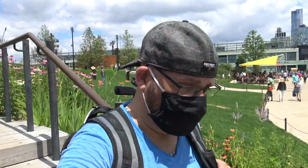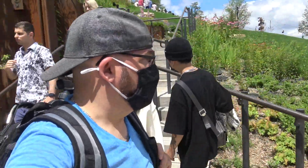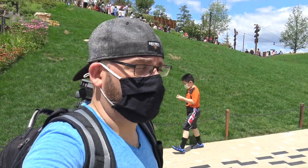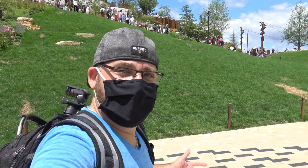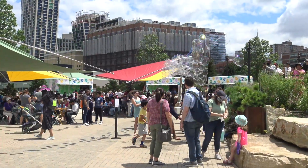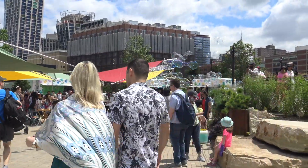Now, one of the things I noticed from a lot of the renderings and pictures of the opening day, a lot of people were sitting on this lawn back here, and I'm gonna try to get back over here. Look at that, completely roped off so you can't get over there. They don't want you on the lawn, which is interesting because the first day, in the videos that I saw, everybody was over there on the lawn, but not anymore. Guy over here doing magical things with bubbles. Who doesn't love bubbles?